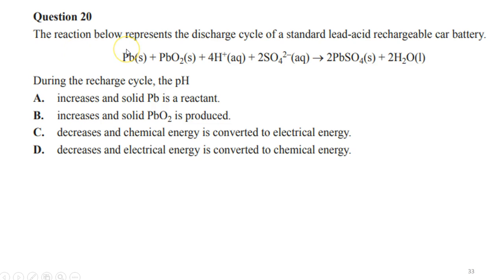Okay, the reaction below represents the discharge cycle of a standard lead acid rechargeable battery. So discharge is a spontaneous reaction, a galvanic cell working normally. During the recharge cycle, when you're charging the battery, it's electrolytic. You're forcing something to happen that is not spontaneous. On the electrochemical series, discharge would be in this sort of orientation, but a recharge would be in this sort of pattern, because you've made the products.